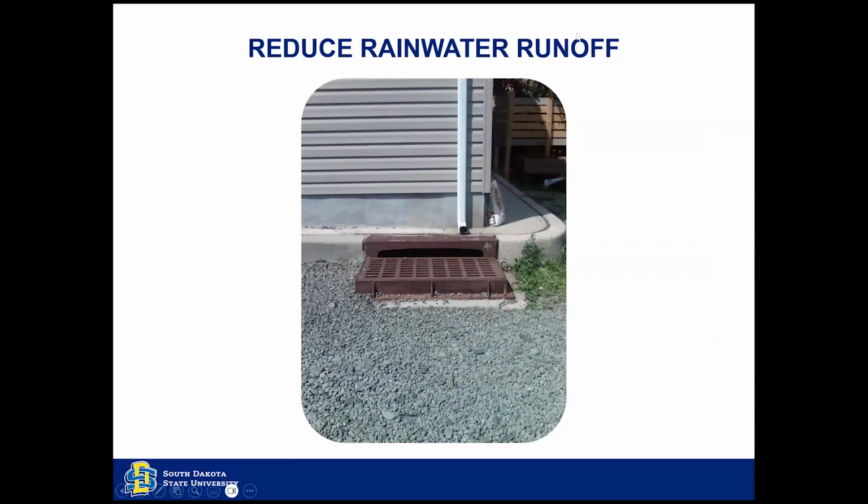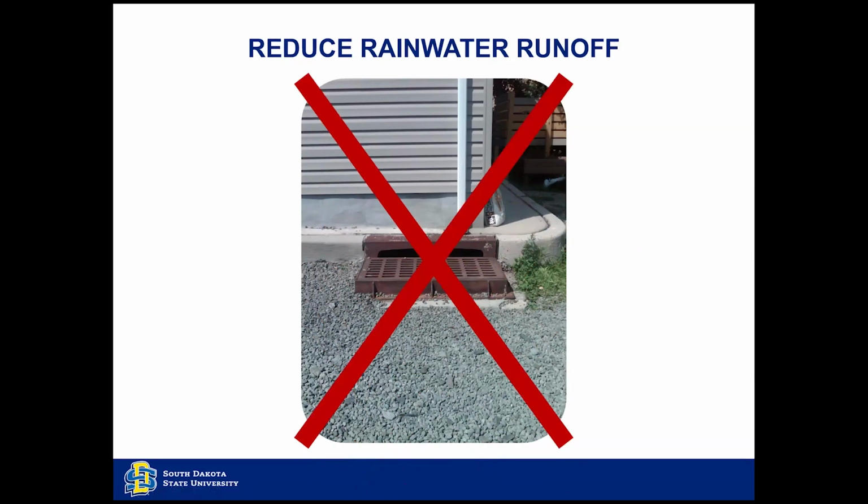And so in this situation, we're not even going to a curb and gutter system. We're going directly from the roof downspout into the storm sewer pretty immediately. And this is what exacerbates this higher peak flow, the amount of water that's coming through a watershed, as well as that total volume.